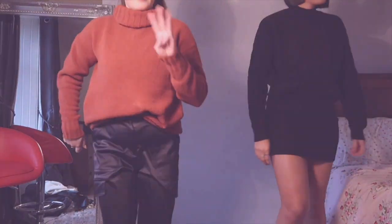But yeah, I'm gonna wear these satin trousers and show you that you can style them with everything that I've got. So, first time, and that's outfit number three. I did this for you.